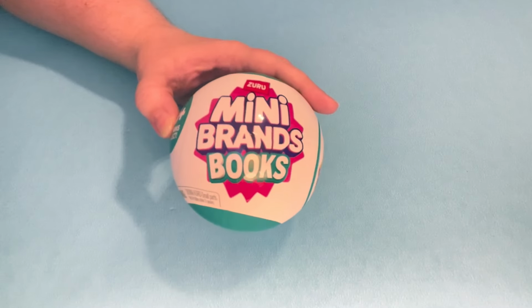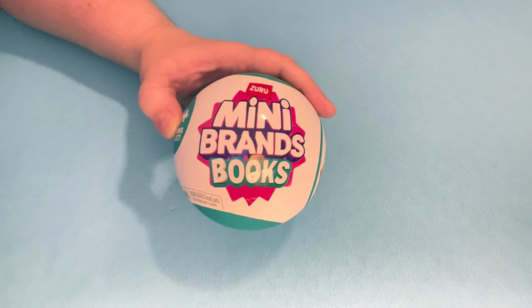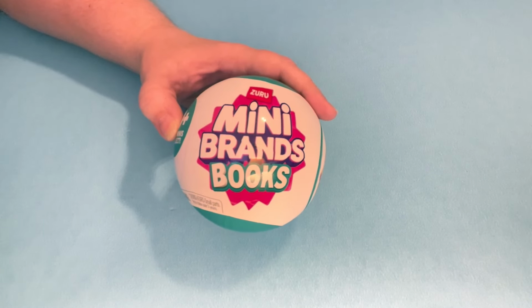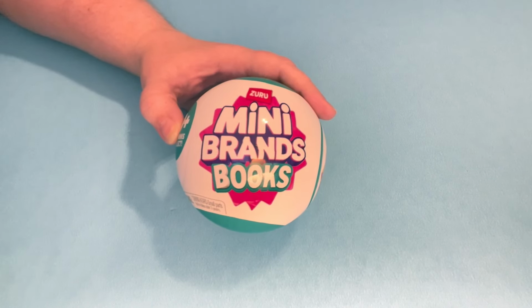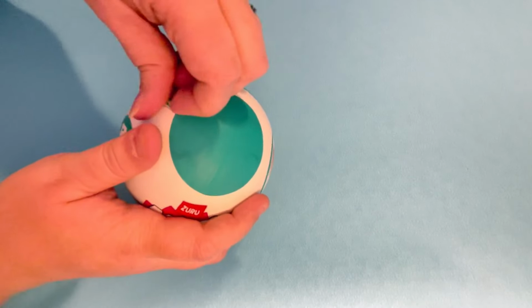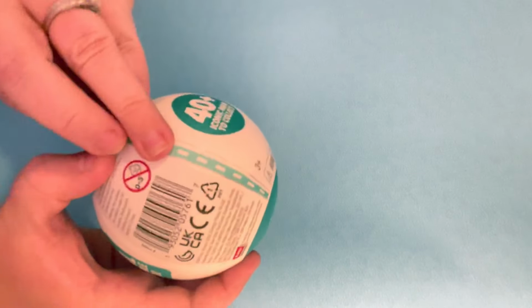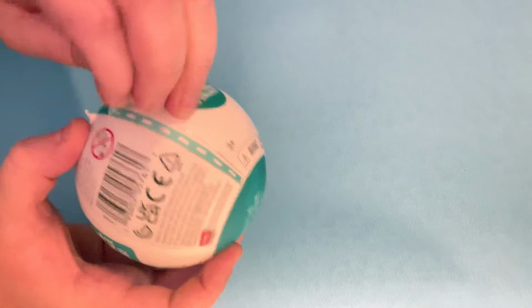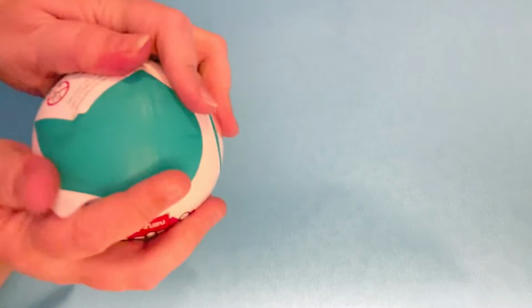All right, it's time for Mini Brands Books Mystery Ball number 8. Now, those of you that know me know that my favorite number is number 8. So hopefully this ball is going to be good to us. All right, so let's see if we can get a satisfying pull. Come on. Break free. Good job. All right.